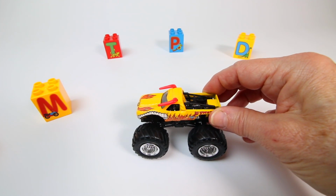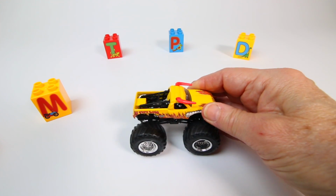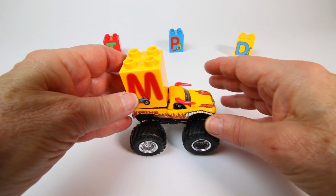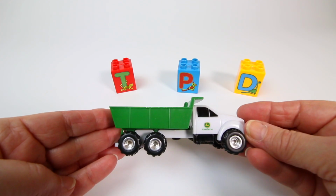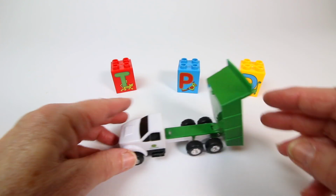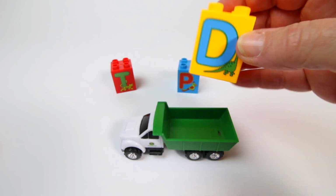This is the monster truck with its great big wheels. It starts with the letter M. Here comes the dump truck. A dump truck starts with the letter D.